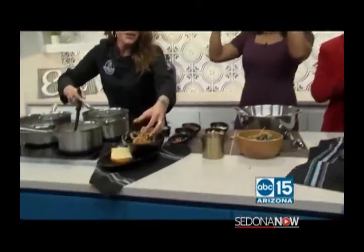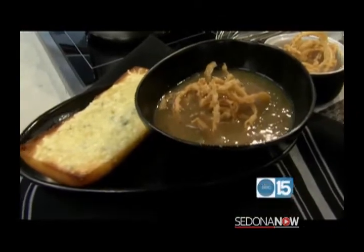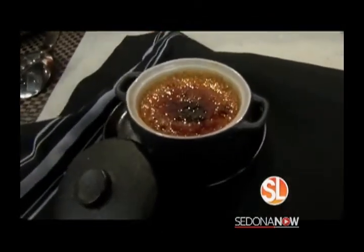Final product. Woo! Crispy onions on top of the caramelized onion soup. It is so beautiful. And don't forget, Susan, a creme brulee is the finishing touch. All the courses that you can imagine.